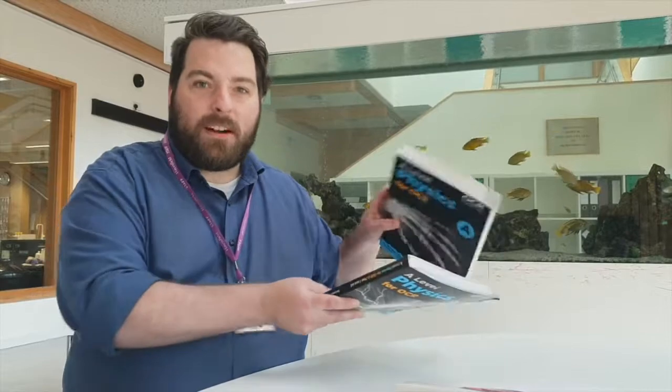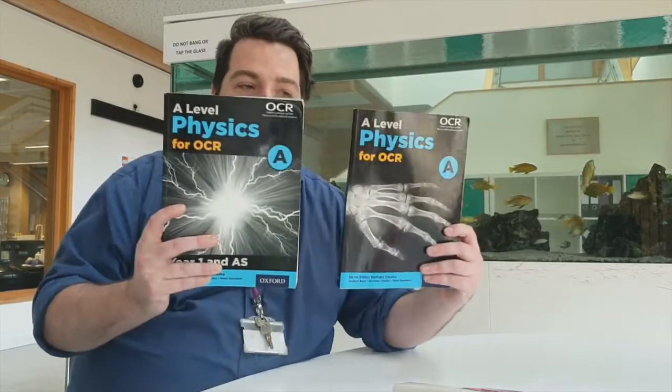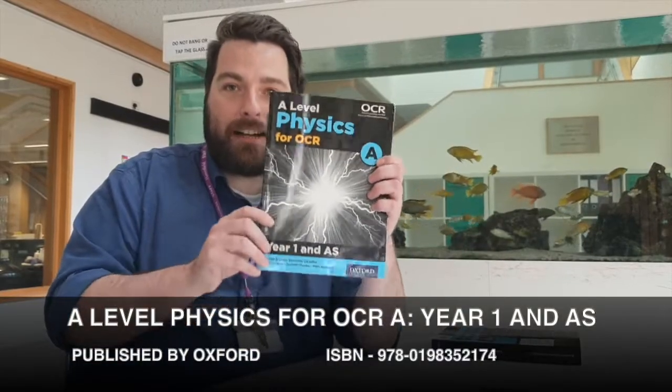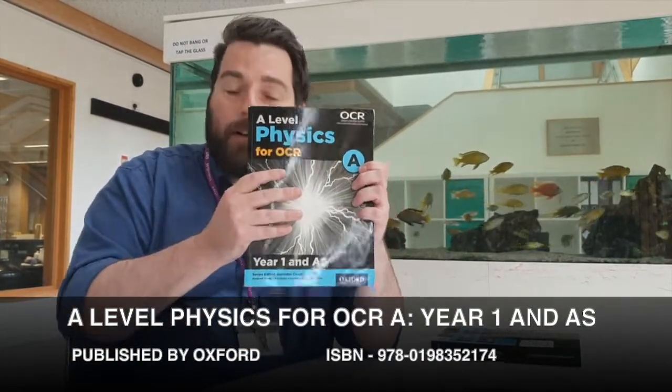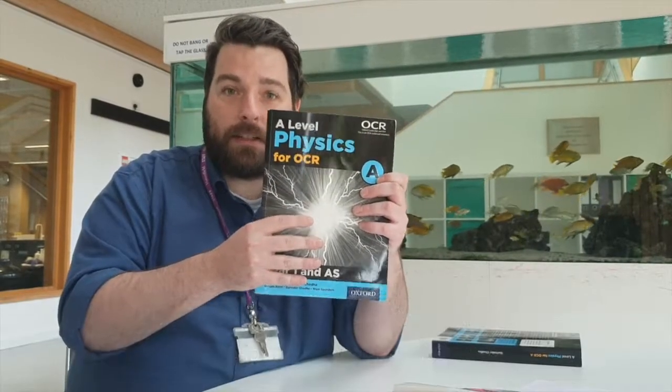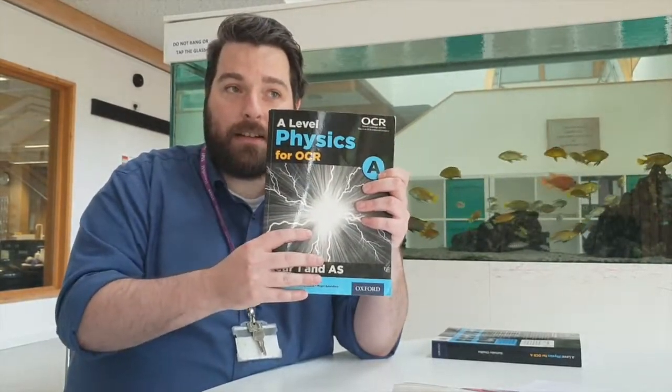In addition to that, you also need to make sure you have a physics textbook. Now I'll put a description up on the screen here of which textbooks you need, but you can probably find them on Amazon pretty easily. They look like this. Now this textbook covers the year 12 content only. Now that's fine, you only need this one for year 12, but you will need to buy the second half of this textbook, the year 13 content, next year.